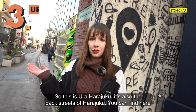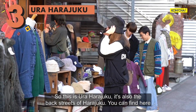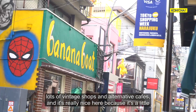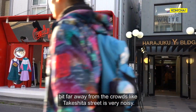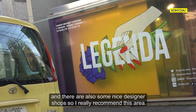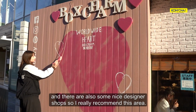So this is Ura-Harajuku. It's also the back streets of Harajuku, and you can find here a lot of vintage shops and alternative cafes, and it's really nice here because it's a little bit far away from the crowd. Like the Takeshita Street is very noisy, but here you can relax, you can go shopping, and there are also some nice designer shops, so I really recommend this area.